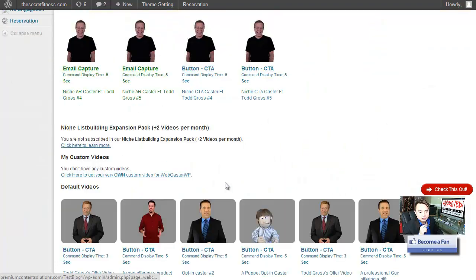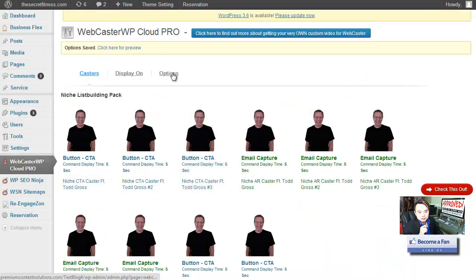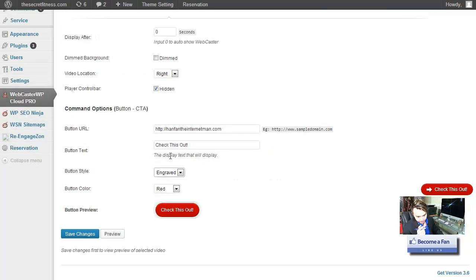So that is a call to action button, so you can customize this. Once you select the actresses and actors that you like, I just go to the options, and if it's a call to action, you're going to have call to action options here. You're going to put your link here, and the call to action text. You can put different types of icons and arrows. You can make different styles of buttons.